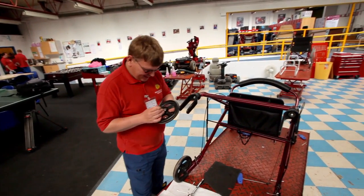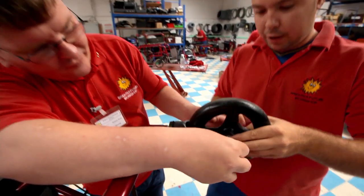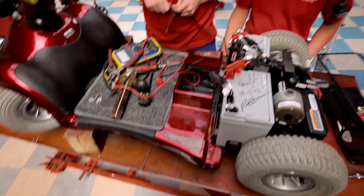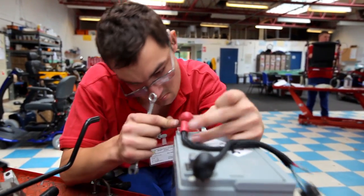We've got 18, 19 students, and we have to teach these guys a task to a competent level. It can be anything from sanding a piece of metal, it can be making something out of metal, it can be servicing a back axle, and they in turn have to be able to do that task 3 times, totally unaided by a member of staff.